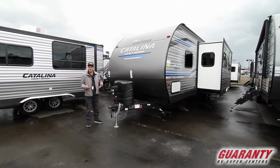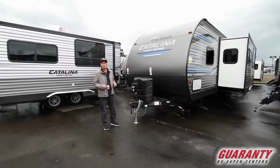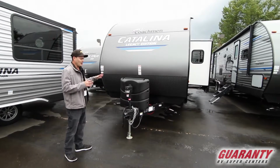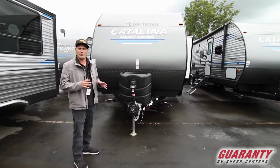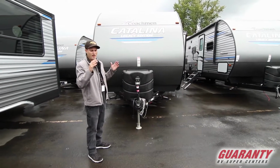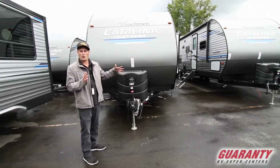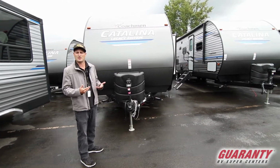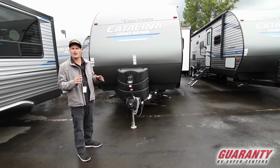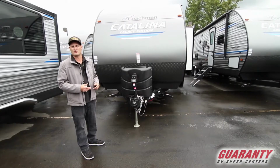It's a 2020. It's from the future. Coachmen Catalina 293 QBCK. So it's a lot to say, but here's what you got here. It's a bunkhouse, and if you've looked at a lot of the bunkhouses, you'll know there's a couple different styles. Some have the little skinny bunks, some have the wider bunks, and then some, when you go a little bit longer of a unit, you get a whole separate room for the kids in the back. That's what this one here has. So if you've been looking at a lot of this stuff, I'm going to show you some of the things on here that's different from most of what you've probably been looking at if you're looking in this price range.